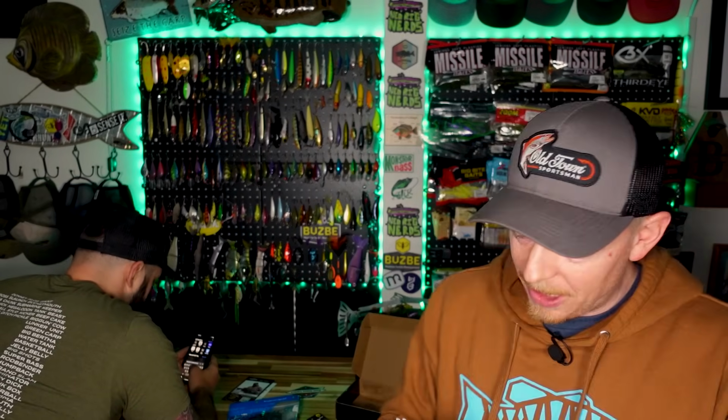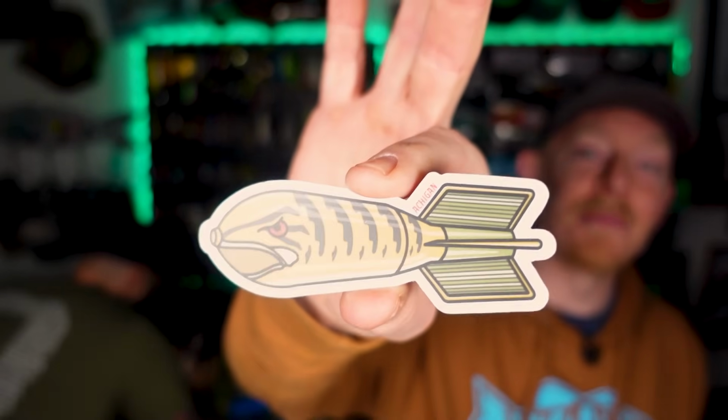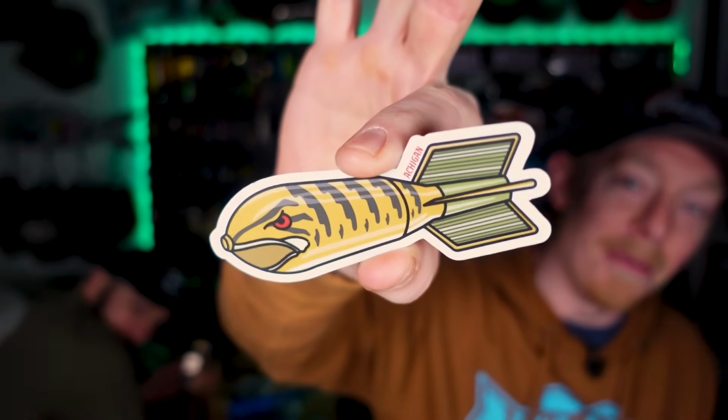Okay. So we're talking about, I'm going to say it wrong, so just tell me how wrong I am. Achigan. Look at this, it's a fish missile. Oh my God, that's so cool. Smallmouth painted missile. God, that's freaking awesome. So $34.99, $35, slightly cheaper than some of these others.